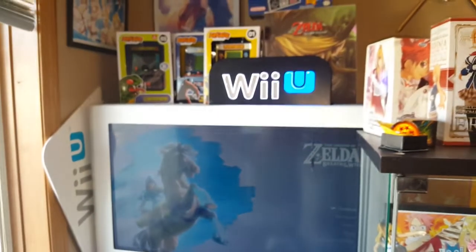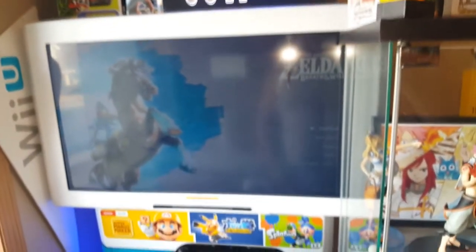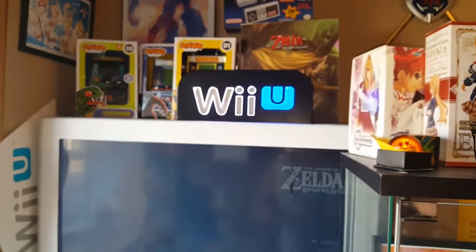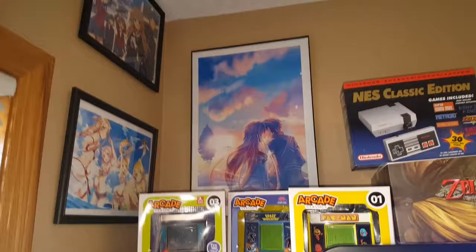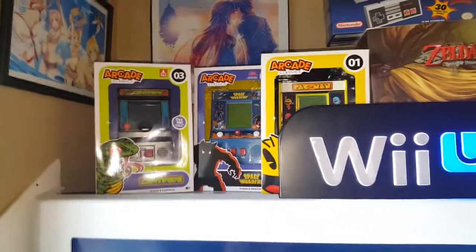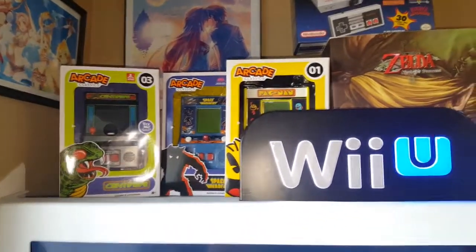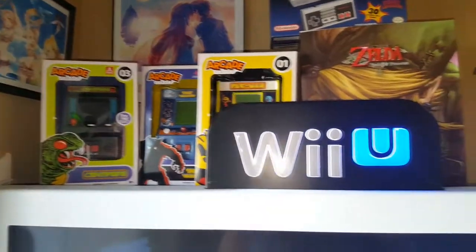This is one of the big new beauties. My Wii U kiosk is not 100% complete. I had to rig things up to make it work properly to my liking. But let's look up here. Same anime pictures, Wii U thing, arcade things, which I got from Walmart, which are pretty sweet. I actually really do enjoy those. I almost got into collecting the old school ones, so I'm glad those are out because those are a lot cheaper.